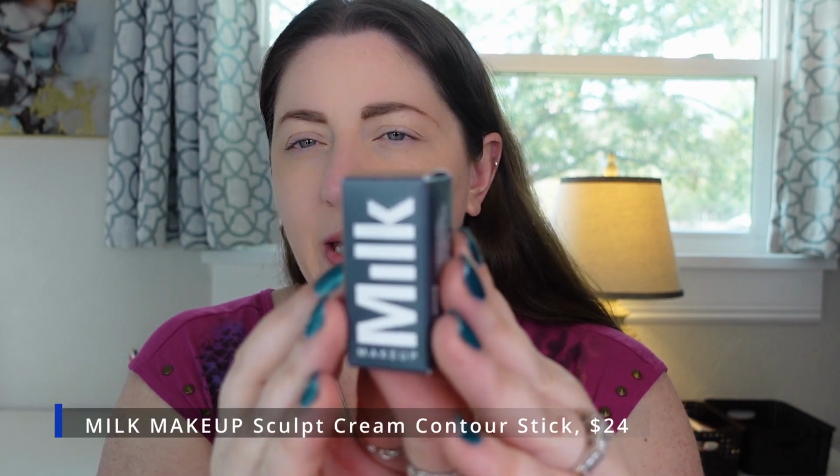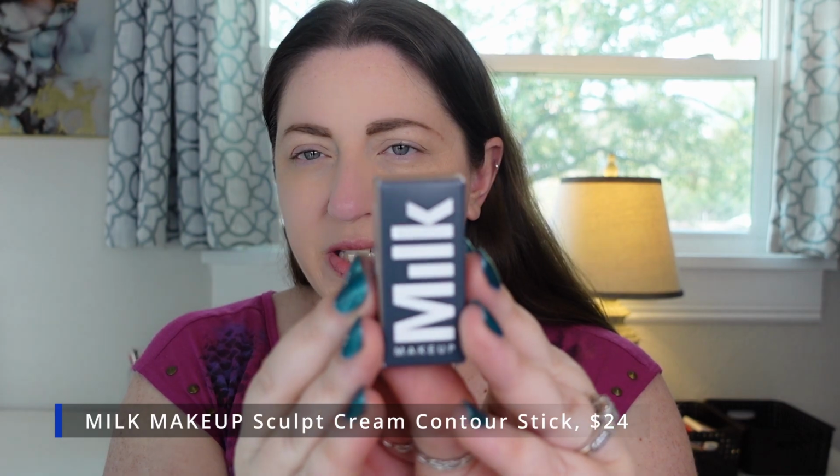I did stay away from the outer perimeters of my face and where I'm gonna apply the contour, so I'm not gonna be able to test whether or not they really sit on top of powder. But I think the Milk Makeup is more of a contour shade, so I'm gonna take the Milk Makeup in the shade Toasted and use it on the cheeks.